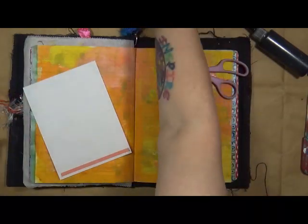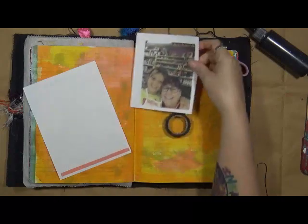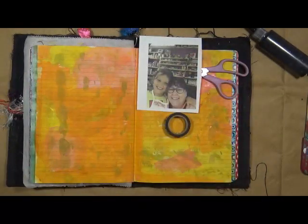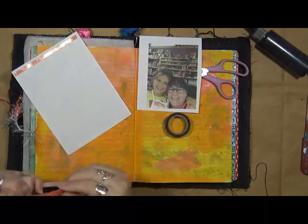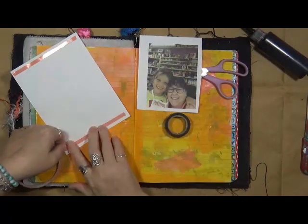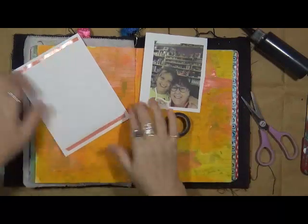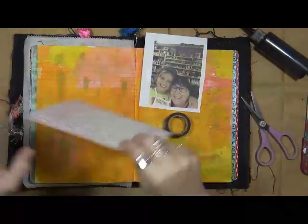And I will show you really quick. This is going to be my first picture that I put down. And there we go. So yes, my favorite moments in my art studio are when myself and my granddaughter Haley are creating. We have a good time.